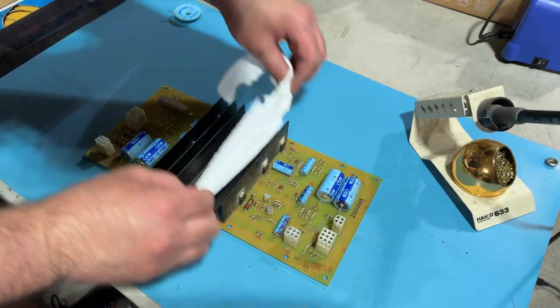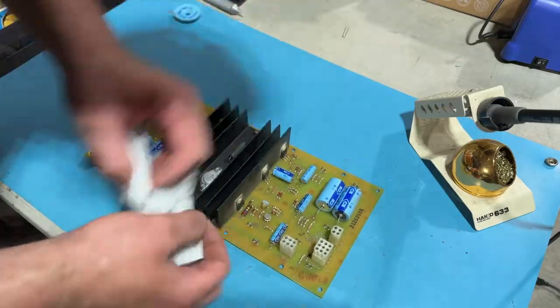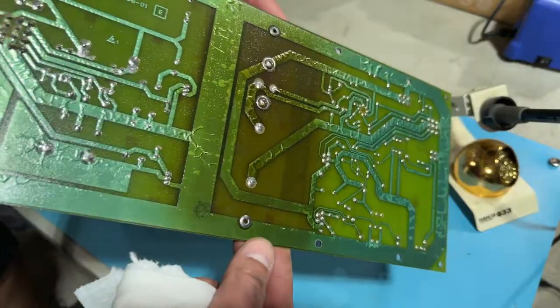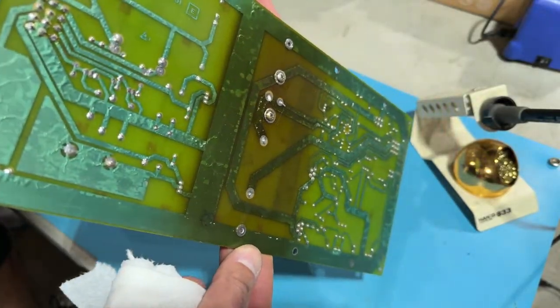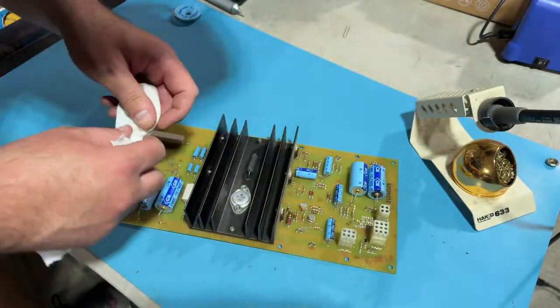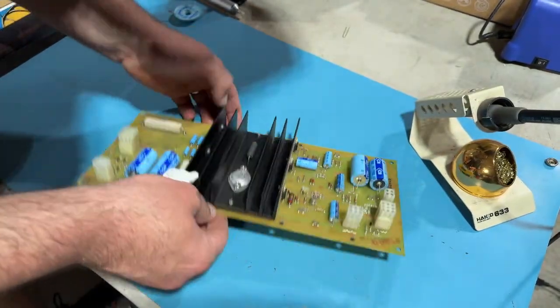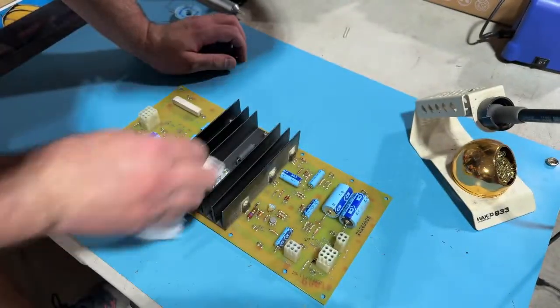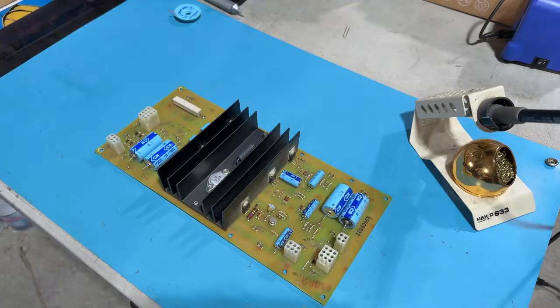Ty's asking if the discoloration could be heat. It could be the aluminum wrapping with the copper. I don't know, man. I don't know. It looks a little toasty. Looks like heat to me, but what do I know? All right, let's get this transistor replaced.